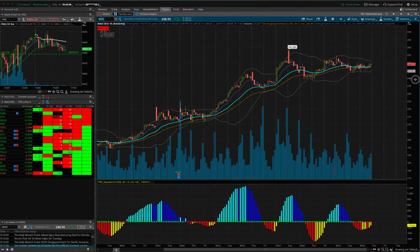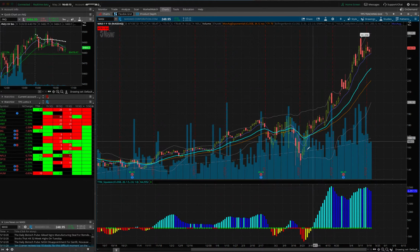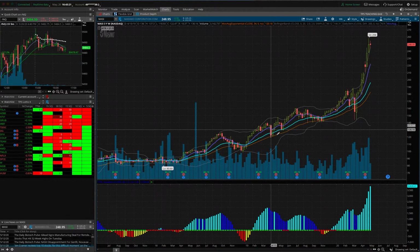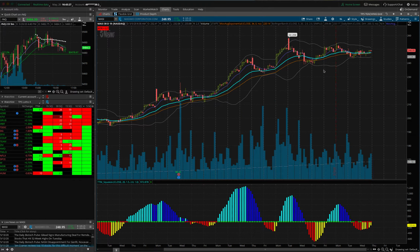So we'll stay here on MASI. We've got our trend on the daily. Clearly, this is up. 258 is the all-time high. So we know that we're under all-time highs. We are in an uptrend. This is the weekly chart. We are in an uptrend. Go back to the hourly.